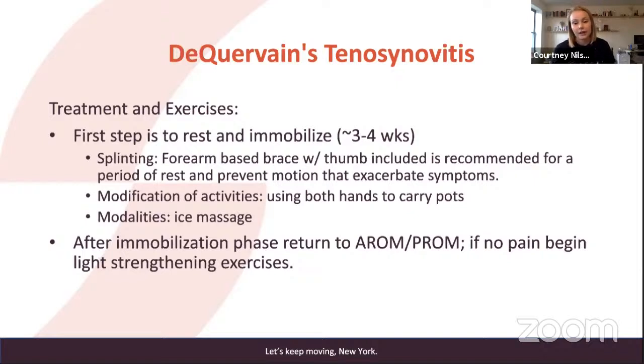Another thing that is really helpful is getting a little ice cube and running it along the thumb surface of your arm. And then once you've been immobilized, the immobilization phase can vary depending on how severe it is. It's anywhere from 3 to 4 weeks.